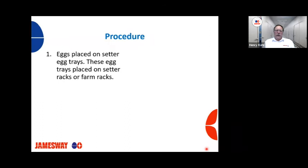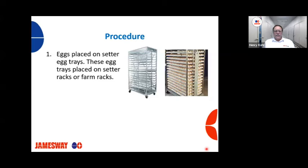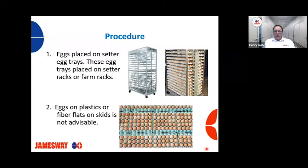Eggs need to be placed on your setter egg trays, and then these trays placed on your setter racks or on farm racks is acceptable. Eggs on plastic or fiber flats on skids or in boxes is not advisable. And the reason being is you're not going to get the heating or be able to cool that egg pack effectively. So you can't use eggs that are stored in this fashion.